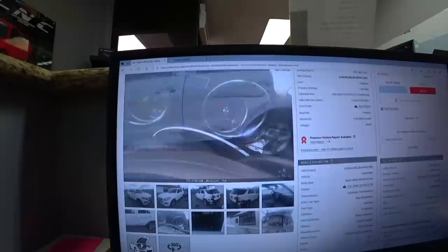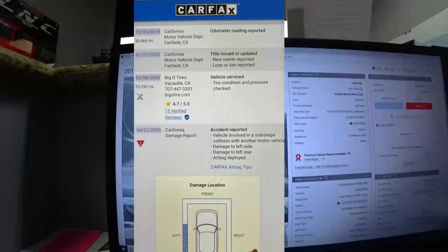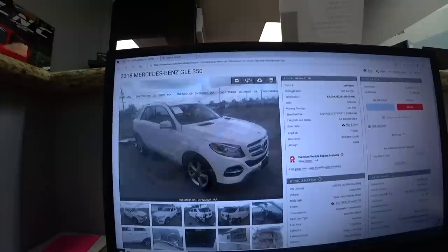And also, they didn't show the miles for some reason. So they didn't show the miles, but I ran the Carfax. The car has about 35,000 miles, so not too bad. I like the combination, white with black interior. So if everything goes well, we should be able to buy it.